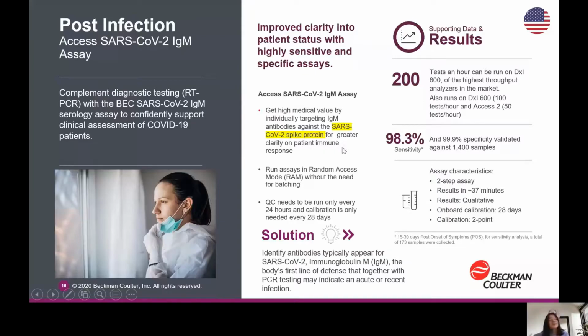And this is again because RT-PCRs are not fail-proof. They do sometimes provide false results. So running this IgM assay together with the RT-PCR assay may provide additional information to help in management of patients in the early days of disease.